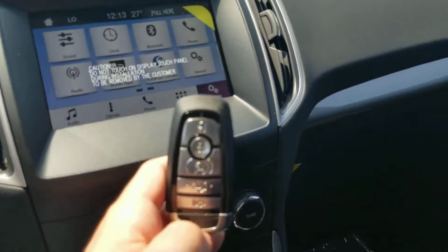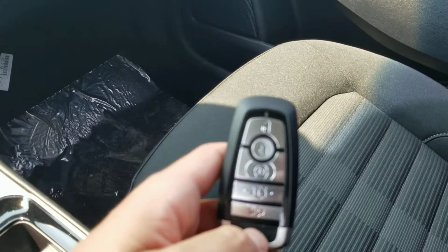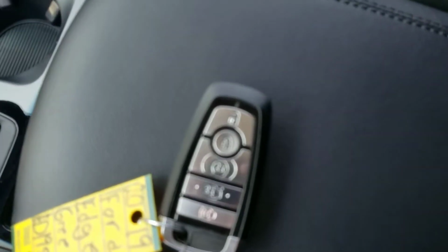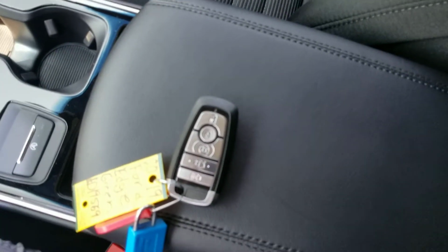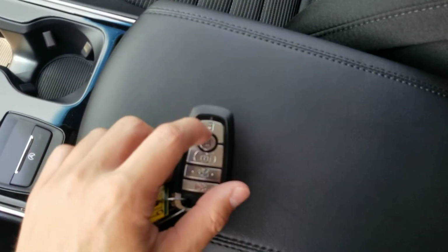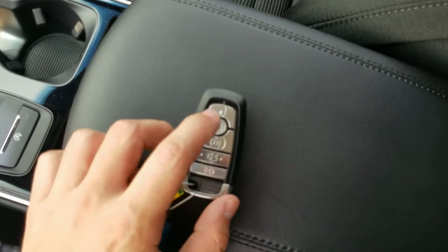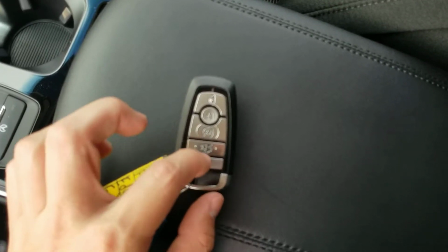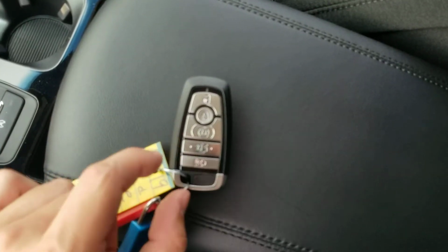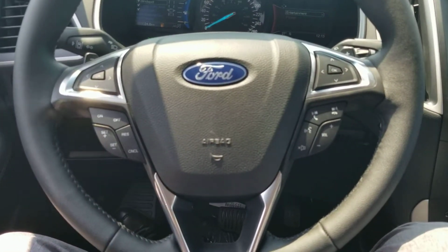This is what the key's gonna look like. So it's got remote start. Oh, it won't access. Anyways, it's got lock, unlock, remote start. It's hard to see, I'm sorry. Press twice for remote start, so you lock it and then you press twice, it'll remote start. Press this button 2 times. Now it's hard to see again, but this is gonna allow you to open the trunk and then your alarm. Other than that, it's a push button start. Again, all your cruise and Bluetooth controls.